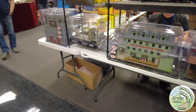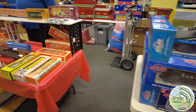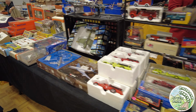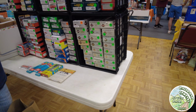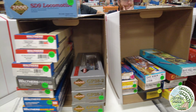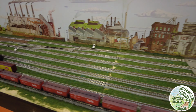Let's see here. This show, I ended up finding 2 vendors that I bought from. I pointed out the first one, and the second vendor is coming up right up here. This one here. I bought from this person. They seem to be willing to take some price cuts to make a sale. So that was good. Here's our first layout.